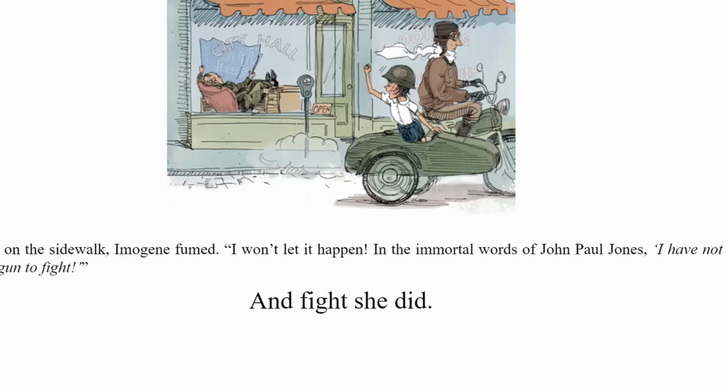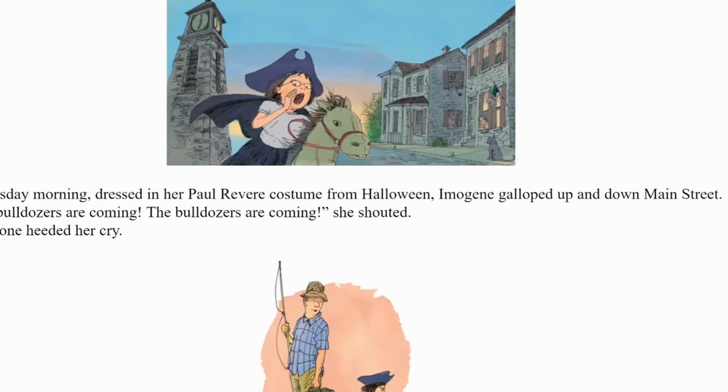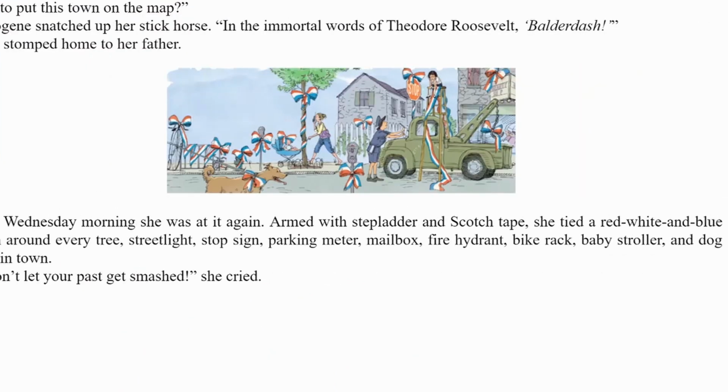And fight she did. Tuesday morning, dressed in her Paul Revere costume from Halloween, Imogene galloped up and down Main Street. "The bulldozers are coming! The bulldozers are coming!" she shouted. No one heeded her cry. Finally, Mr. Tuttlewit stepped out of the general store. "Hold your ponies, little missy. Don't you know shoelaces are going to put this town on the map?" Imogene snatched her stick horse. In the immortal words of Theodore Roosevelt, "Balderdash!"